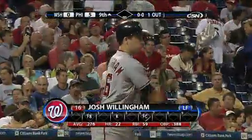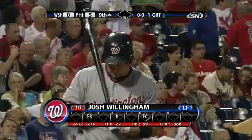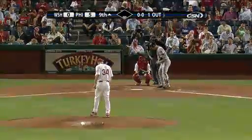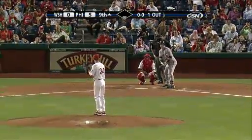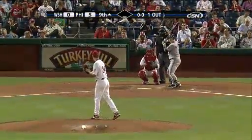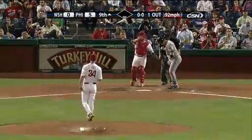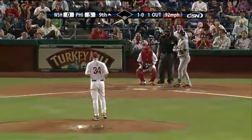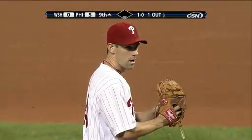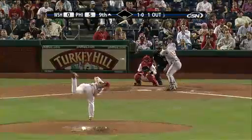Josh Willingham 0 for 3. A fly out, a strikeout, and a fielder's choice. Lee has done a nice job against the middle of this order. Only Dunn has reached base. Yeah, and you look at this Washington team with their record, you think they're easy pickings. They're not, because they can hit. This is a really good lineup as far as swinging the bats. And Cliff Lee has just put it to them here tonight. They came in with a .264 team batting average, and a lot of home runs and extra base hits.